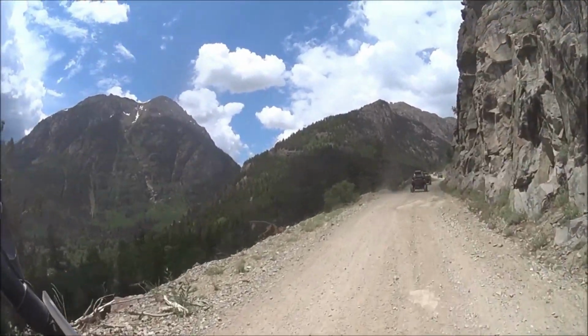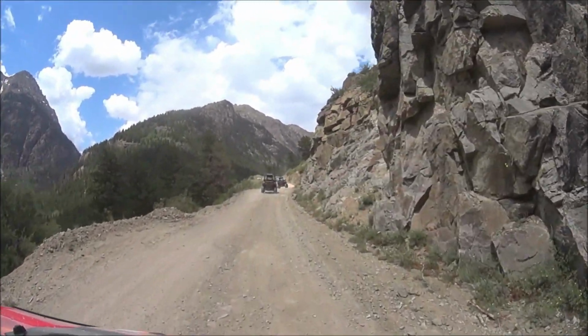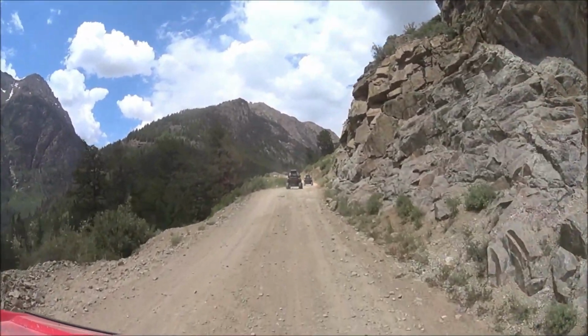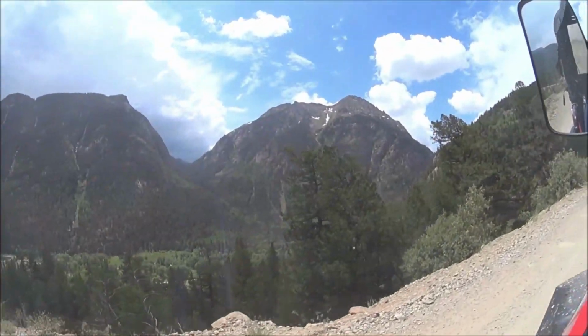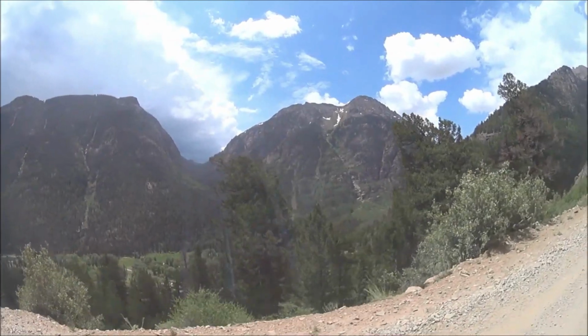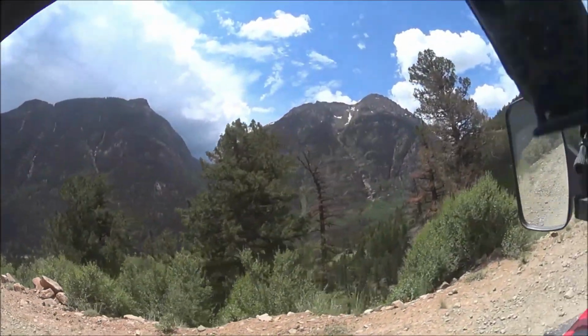But we did work our way back down to Cinnamon Pass. Then we went up towards the top of Cinnamon Pass, but we stopped short of the top because we could see the weather was moving in. There was a good chance of rain every day we were out there, but this day, I think there was like a 60% chance of rain in the afternoon.